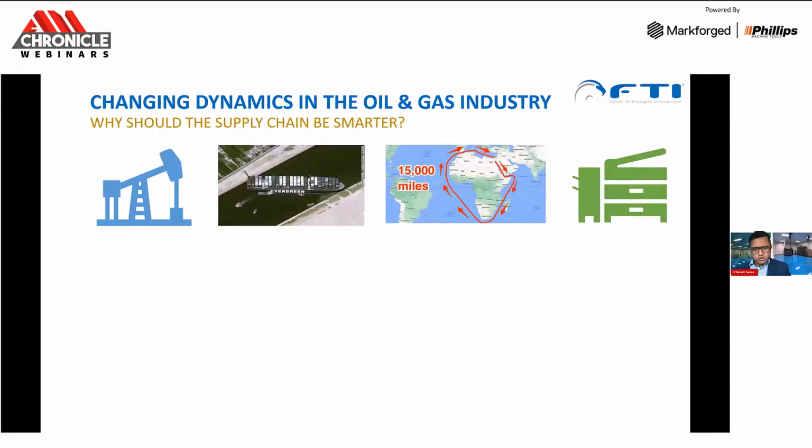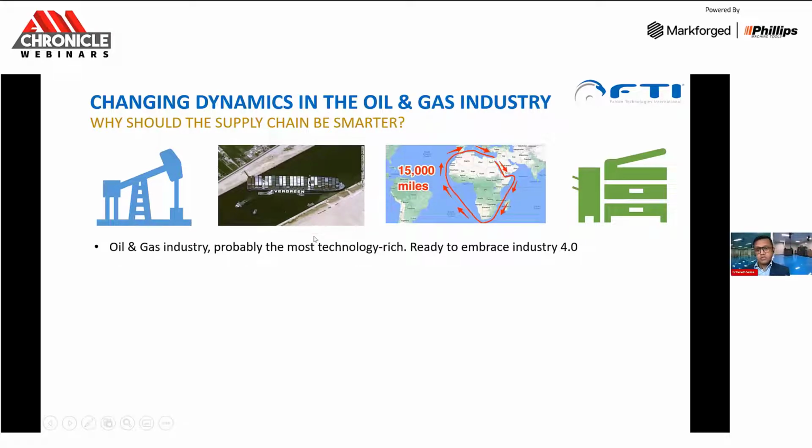I talked about this earlier, that the supply chain needs to be smarter nowadays in the low-cost environment of the oil and gas industry. Why does it need to be smarter? This small picture of the large vessel shows why. It was a small incident in the Suez Canal, where the whole supply chain from Europe towards the Asian markets was stuck for almost a week or more, and we suffered. And we are still seeing thousands of ships getting stuck near Shanghai and those areas in the post-COVID scenario.